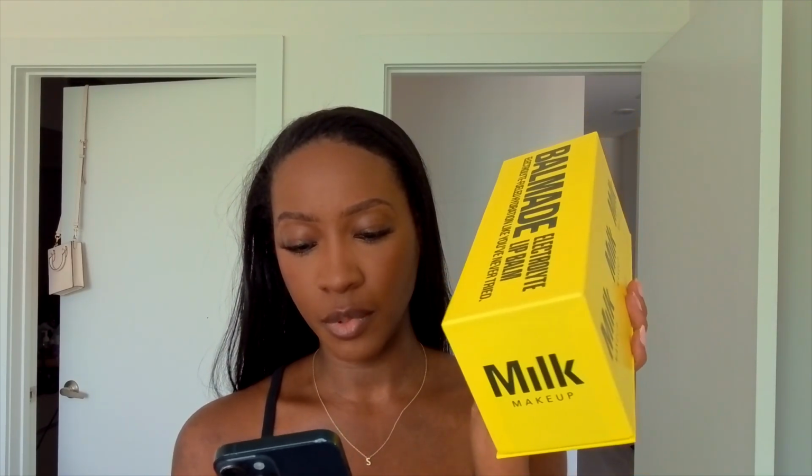Okay, so these are the Balmade Hydrating Tinted Lip Balms with Electrolytes from Milk Makeup. These retail for $18 for, how much do you get? I'll see it when I open up the packaging because I don't see it on here. There are 7 shades. Let's see what it is.